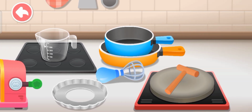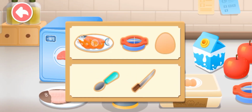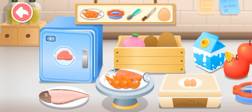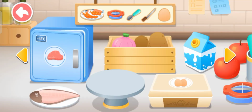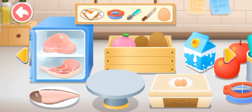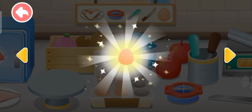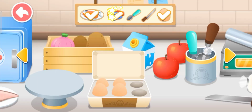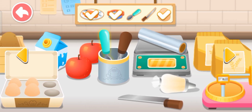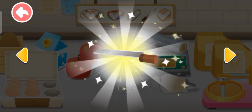Appetizer, salad. Choose the things you need. Salad mix. Egg. Slicer. Not this one. Spoon. Vegetable knife.